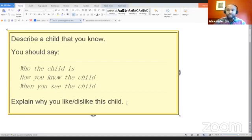Most people benefit from scribbling down some notes here. I've had some candidates who say, oh, no, I'm fine, I've got it all in my head. But remember, when you're in the exam room, the nerves are going to be there. There's going to be that tension. So you really want to give yourself as much support as possible.